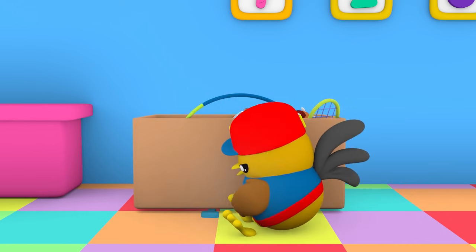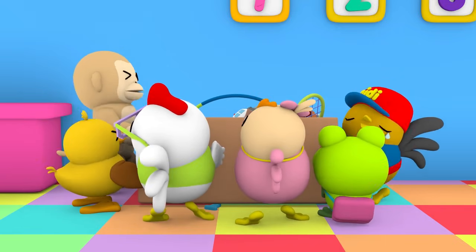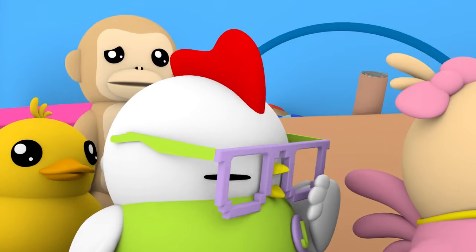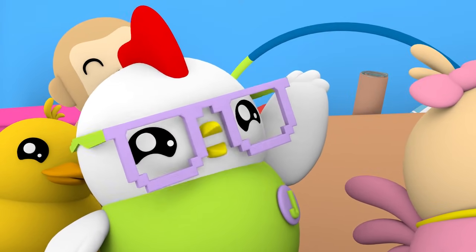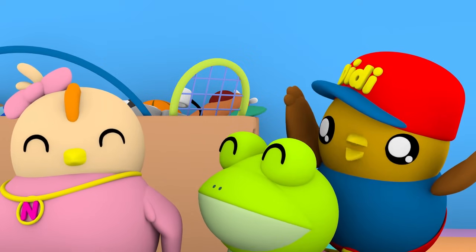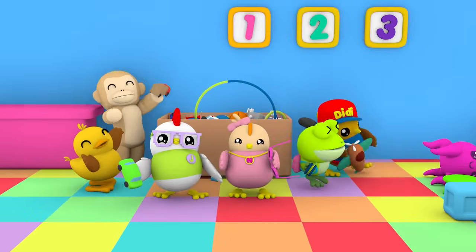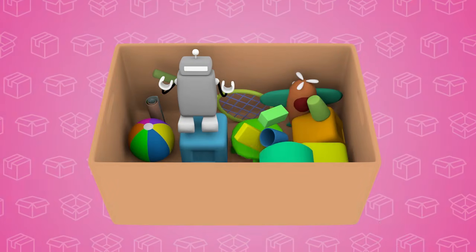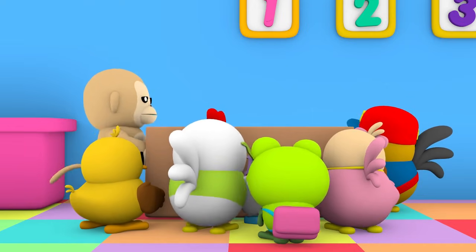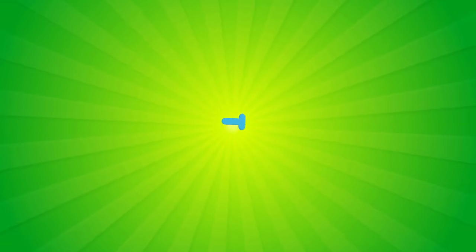Yeah! Hey friends, let's help Didi. Yeah! It's so heavy. How do we move it? I have an idea. The box will be light if it doesn't have anything in it. Wow, brilliant, Jojo. Let's empty the box out, everyone. Come on! Okay, let's lift the box again. 1, 2, 3, together! Wow, it's so light! I got it!